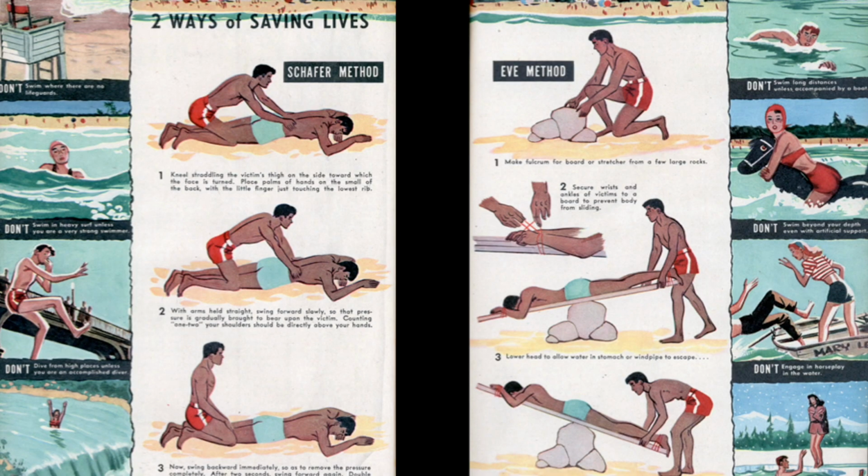Moving through the 1940s, this is from Popular Science magazine. So again, this is cutting-edge science here. On the left, again, we're seeing the Schaefer method, the idea causing some rib raising, essentially, and passive ventilation to the patient. On the right, we have the Eve method. So for that lifeguard who has some extra time on their hands to build a simple machine, the idea being now you can rock the patient back and forth. And again, that would hopefully encourage water to exit the airway.